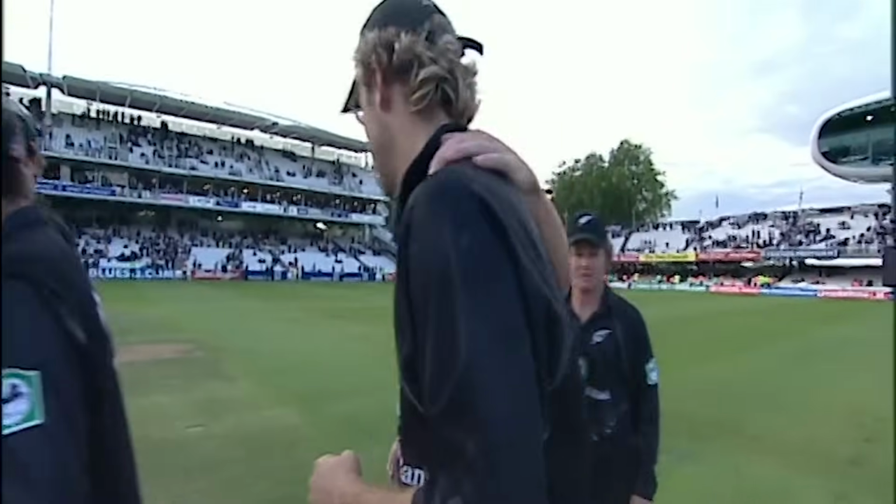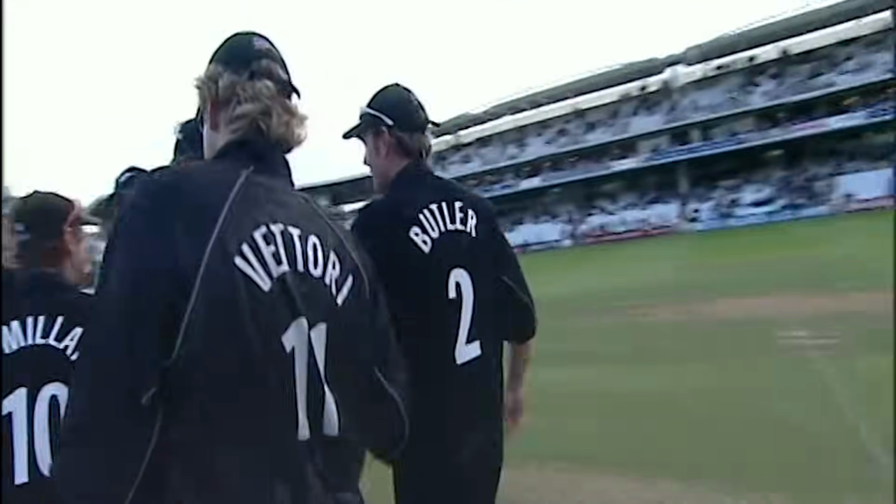Daniel Vettori, certainly a very happy man. He has done well for his team.